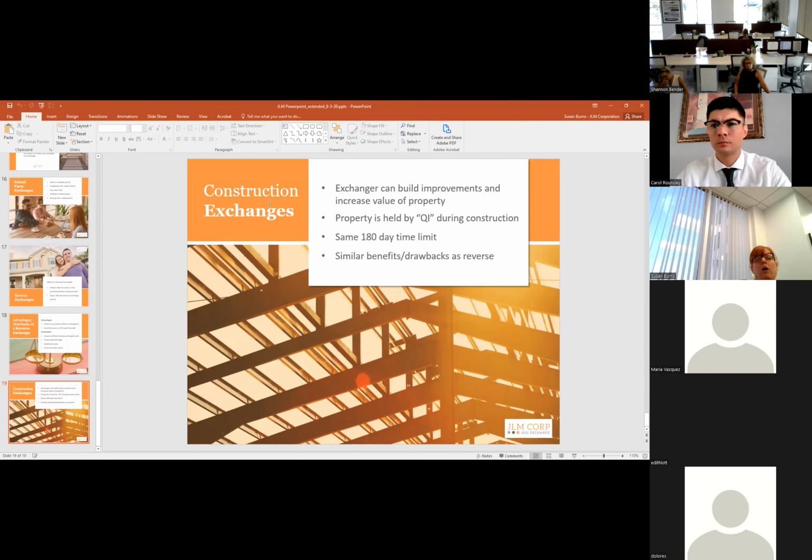This is mostly for when you want to put in a pool, build a deck, or gut and redo a kitchen or bathrooms or something like that. You want to make sure it's a sizable project, but one that can be done in 180 days. This isn't a situation where you would buy vacant land and build a house on it, because you can't do that in 180 days.